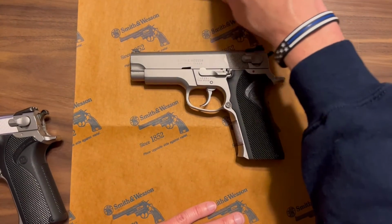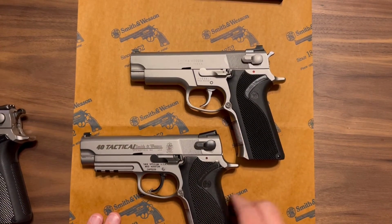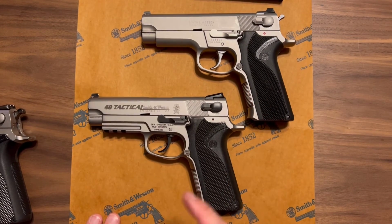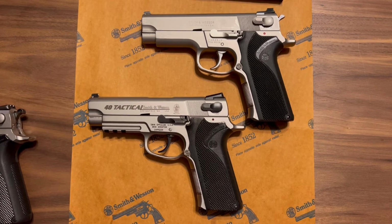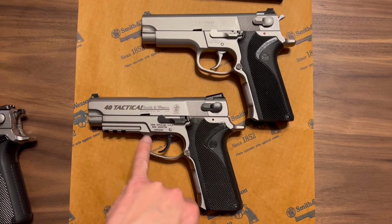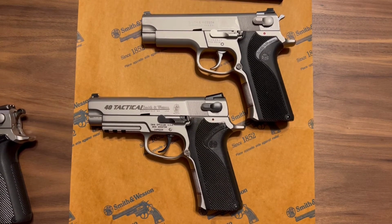Probably one of the other interesting things about this particular firearm is the connection to one of the other ones we've had on the channel, and that's the version that they created for the California Highway Patrol, which is the 40 Smith & Wesson Tactical, and we've got a video on that. If you haven't seen that, please check that out. There's some very distinct differences to the TSW versions that Smith & Wesson was making. The most obvious right here, you can see the integrated rail into the frame, but there's a number of other changes and features specifically to the TSW versions that the California Highway Patrol then used for years.